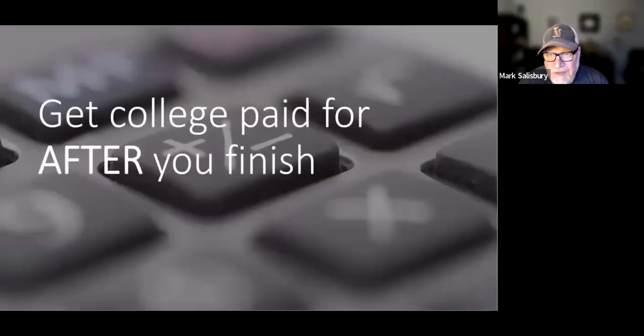And finally, if you think it might be possible that you will end up having to borrow to pay for some of your college degree, despite taking advantage of some of the DIY college options I've already mentioned, there's one more option, and that's getting someone else to pay off your loans. Because believe it or not, there are a number of ways to make that happen.